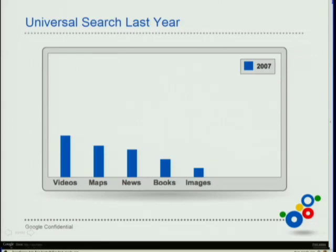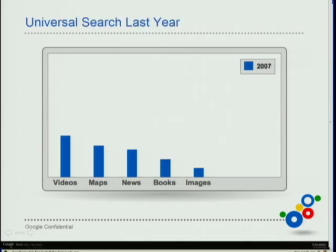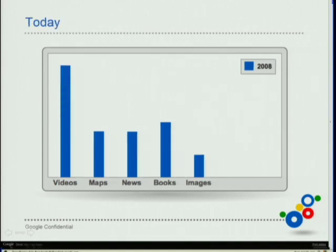So you can see across the x-axis the properties that we launched: video, maps, news, books, and images. And this next graphic shows where we are today. In fact, I forgot to mention, the y-axis is the relative frequency with which these show today. So if you go back one slide, this is where we were last year. And here's where we are today in terms of the frequency with which you will see these universal results.